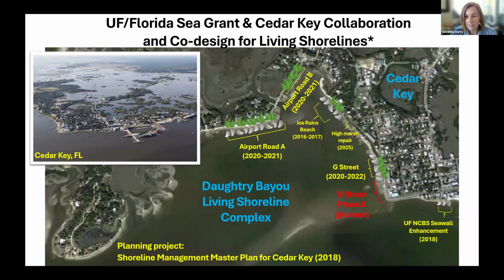And so co-design has always been a really big underpinning of everything we've done in Cedar Key. We always have workshops with the community where they can contribute to the design, interact with consultants and contractors that we may hire. We've brought in a lot of grant funding to build these projects, and there has been some local investment, but for the most part, it's been external dollars. But you can see Cedar Key has one road in, and then it's just super exposed.